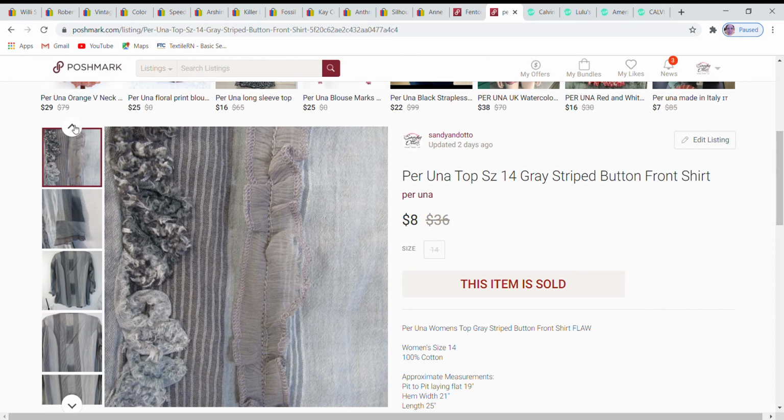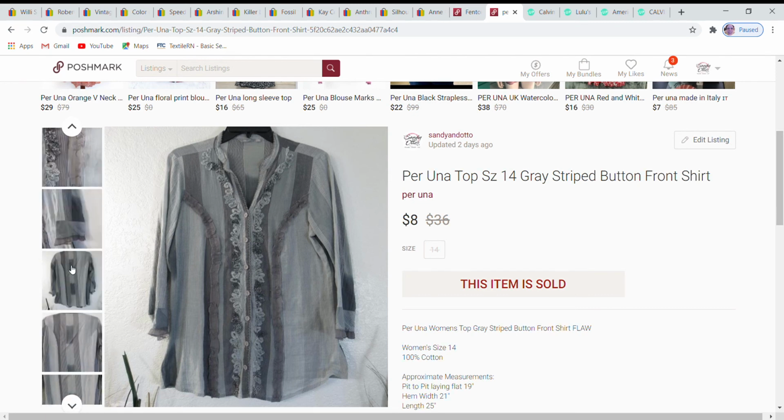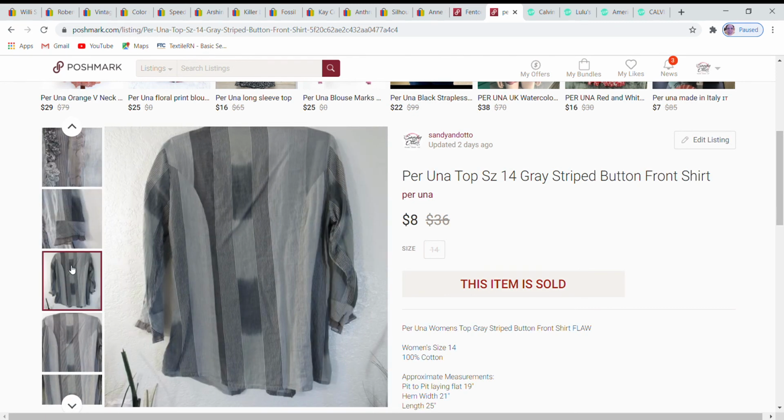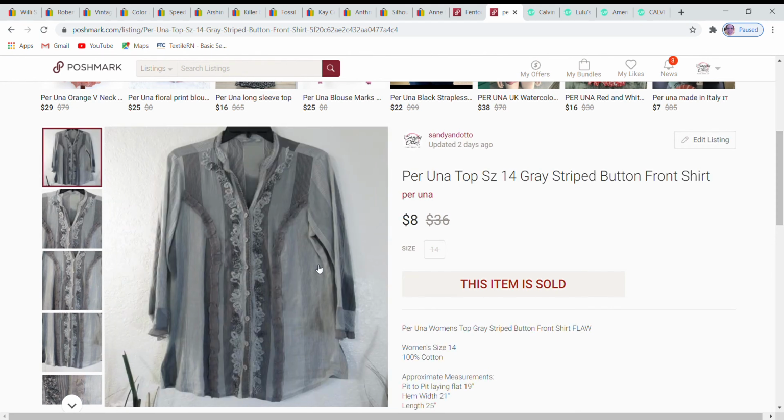Or you probably could very easily alter this top, possibly take out this accent or do something else to repurpose it. It was a really nice top and a really fun design, especially the back. I really liked that. It had a lot going on with it. So yeah, this definitely could be very easily repurposed or repaired. So I did accept an offer of $8 on that.